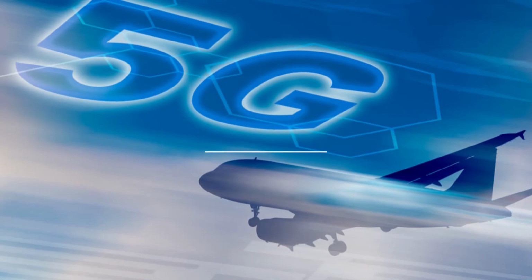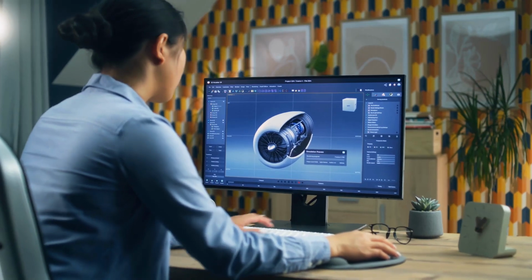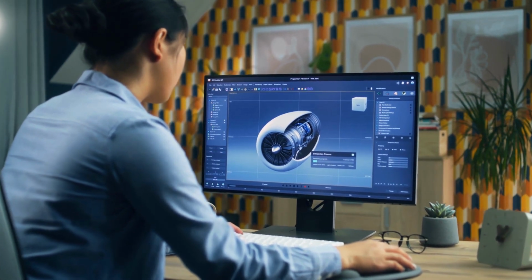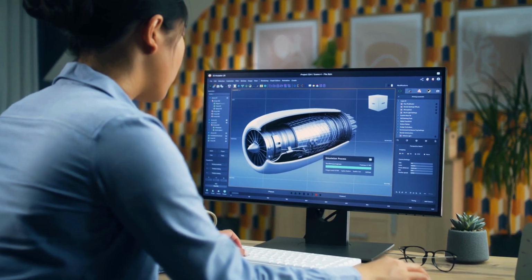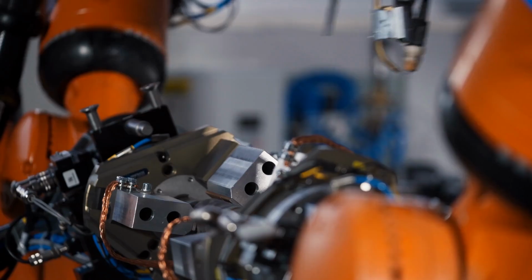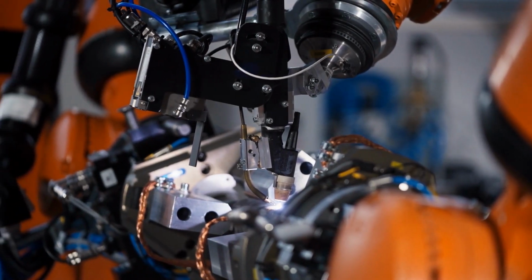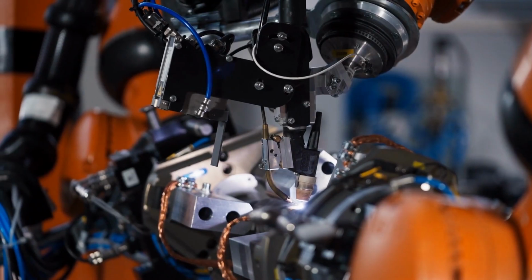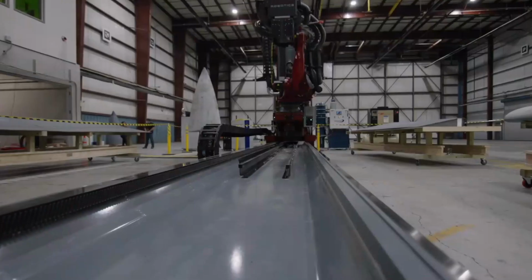5G networks. With the deployment of 5G networks, remote engineering will be more efficient and reliable. The high speed and low latency of 5G networks will allow engineers to access and control aircraft systems in real time, even in remote locations. Advanced robotics. Robotics could be used to perform remote repairs on aircraft systems, reducing the need for human engineers to be on site. This could make repairs more efficient and reduce the risk of injury to personnel.